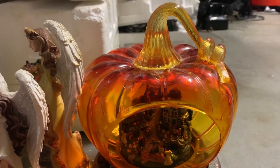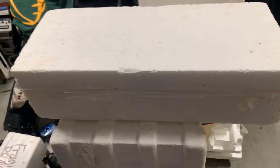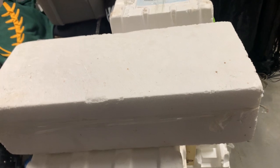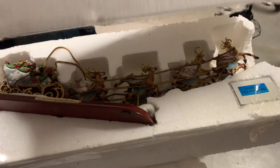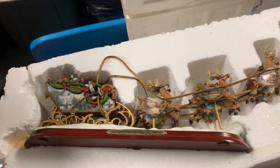So even though it's broken, I may just put it up on auction because of the time of year and see what happens. All right, and now we're at the styrofoam, so bear with me as I try to show you each piece. I'm not going to take them all out because it would just take me forever to do, but I will try and show you each piece.